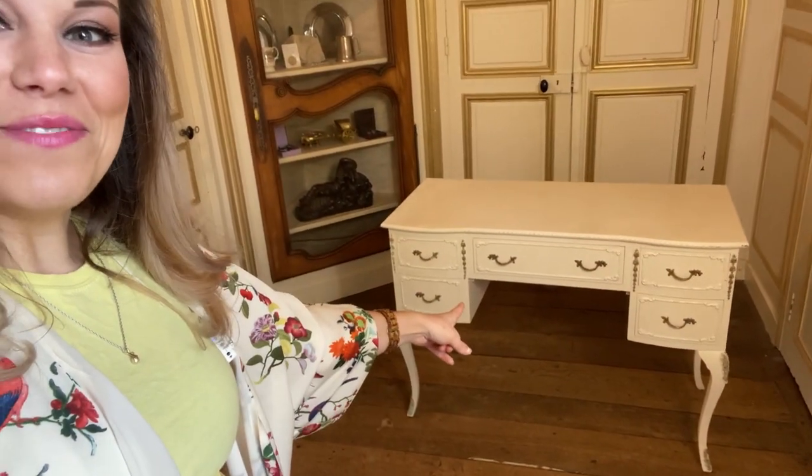Anyways, in today's great episode, Phil is still in the UK and I am still working away through some projects. Come with me, I'll show you what I've got. This is what I'll be working on today.